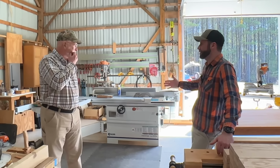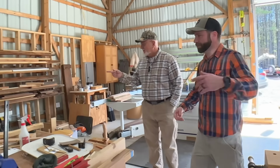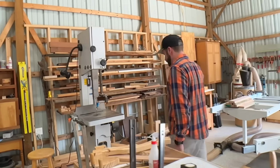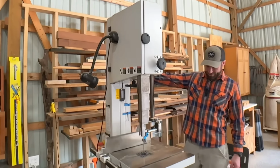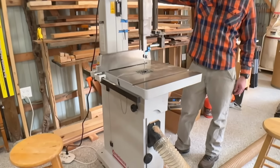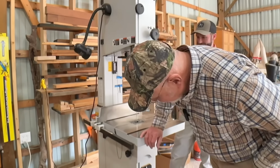Yeah. All right. So after a table saw, what would you? Bandsaw. Now, you've got one over here. Come on over. This is a 16-inch bandsaw. So this, I like. This is legit here. A Mini Max 5 horsepower, 16-inch bandsaw.